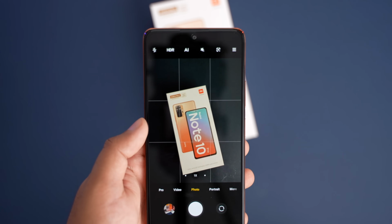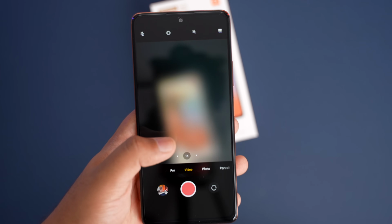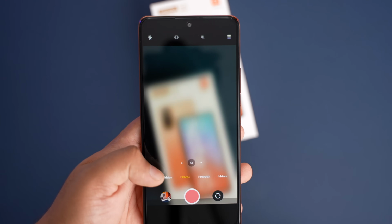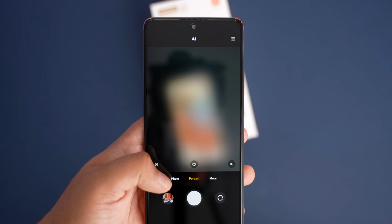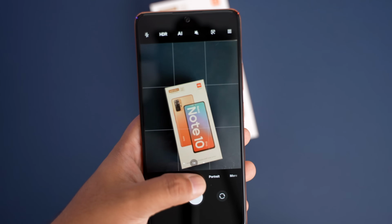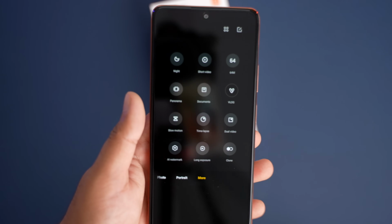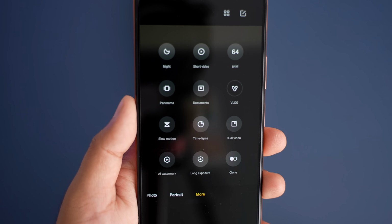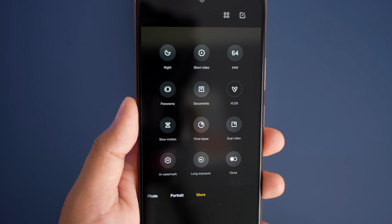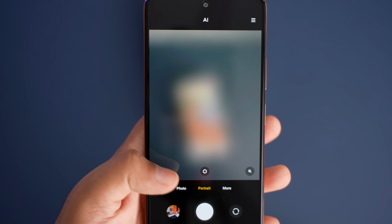I found the interface of the camera app to be a bit confusing. I mean, like on most other phones, you can swipe to the left or right to switch between various modes. But if you want to take a 64 megapixel image or a slow motion video or use the new clone option, you have to now slide to the mode menu and then select the desired mode. I found it much easier to use these modes when they were laid out at the bottom and we were just a swipe or two away from them. Now because they are hidden away, many people will just forget to use them.